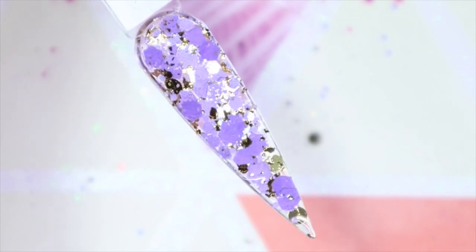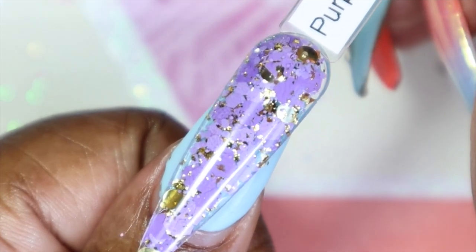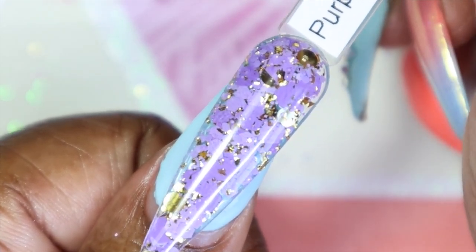I mean, like, come on guys, this is absolutely beautiful. You guys know I love anything purple, so by all means, this is right up my alley. I'm gonna go ahead and give this a quick cure. And this is Purple Essence against my skin tone. Of course I love this, because who does not?